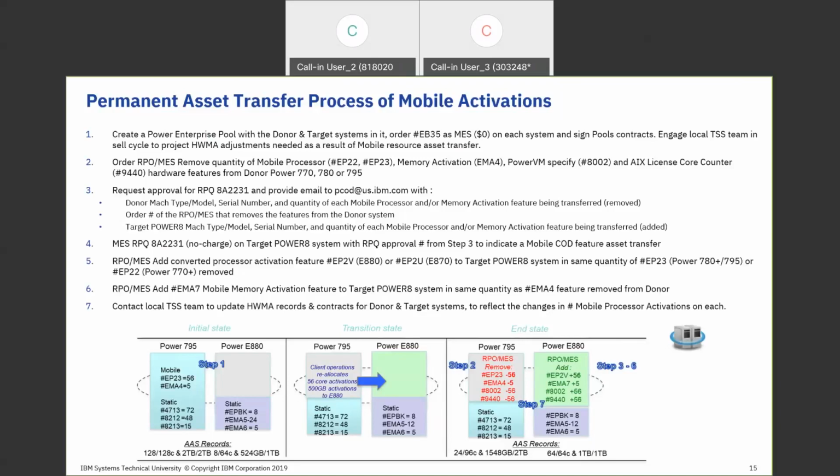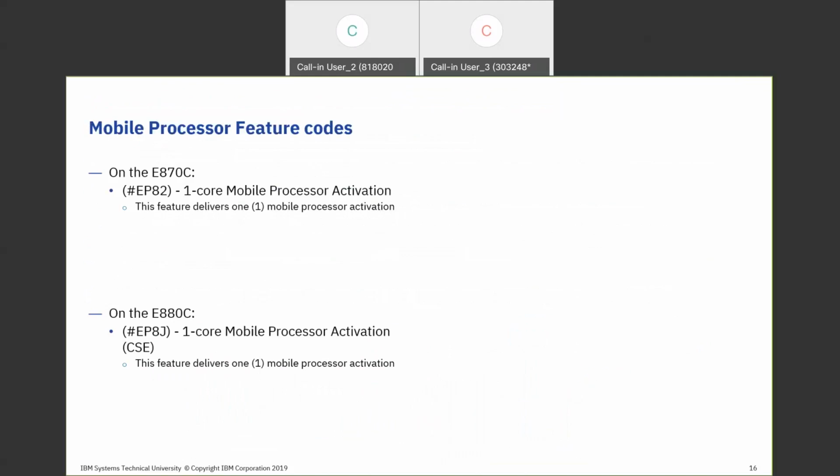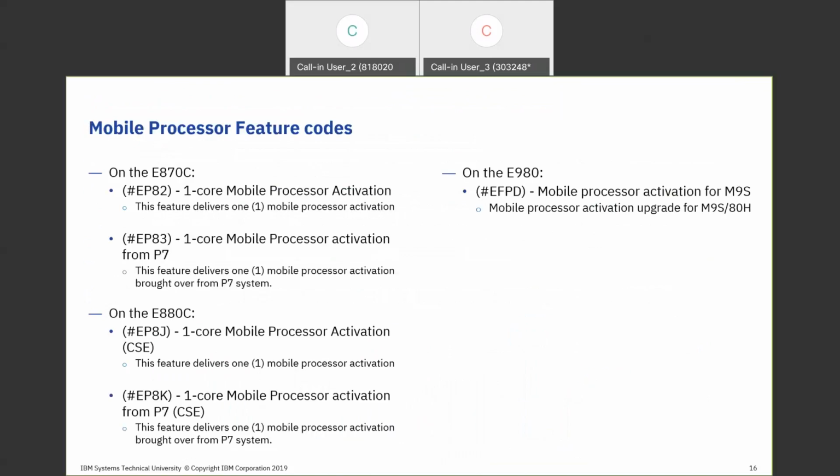So again, let me just expand on that a little bit because it has caused one or two problems. Inside of the different systems, you've got the mobile processors we talked about before. On 870s, you've got a mobile processor activation. On an 880, you again have a mobile processor activation, and straightforward enough, on an E980, you also have mobile processor activations. What we also have on the Power 8s are feature codes which say that they originally came from Power 7. So an EP83 shows that on an E870C, these processors actually started off life on a Power 7 box and moved up into a Power 8.